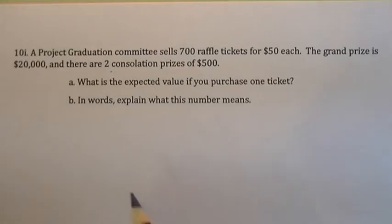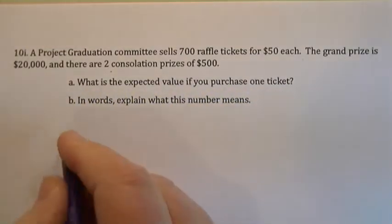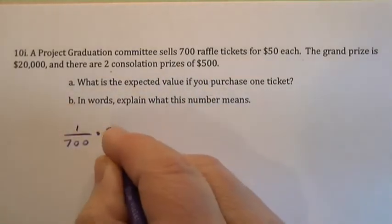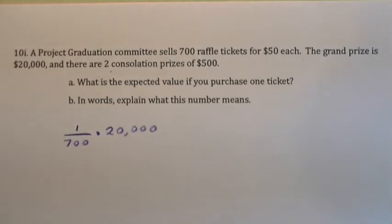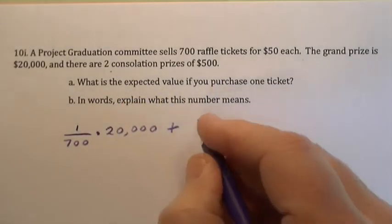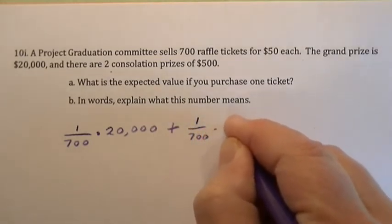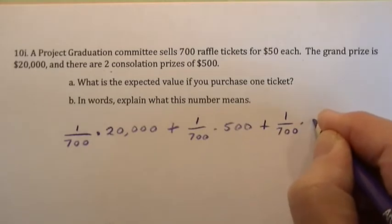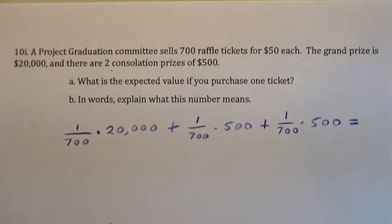Okay, so the way this looks for part A, what is the expected value if you purchase one ticket? You've got a 1 in 700 chance. We're going to multiply that times the $20,000. Then we're going to add to that the other outcomes. We have a 1 in 700 chance of winning 500 also. And again, there's two of these, so we're going to do this twice. 1 in 700 times 500 again. If we multiply that out and add all those up, we're going to find out exactly what this expected value is, and then we'll explain what that means, and that's worth half the points right there. So first of all, let's go ahead and do these calculations.